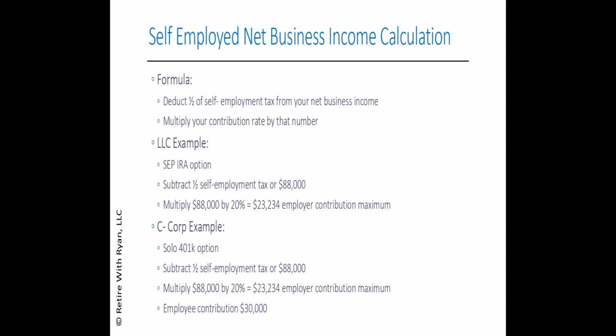And they would be able to do the same in either one. However, the solo 401k, as we mentioned before, allows the employee contribution maximum of up to $30,000 in 2023, even for someone who's self-employed, bringing then the maximum contribution up to $53,233. So that's $30,000 more than the SEP IRA.